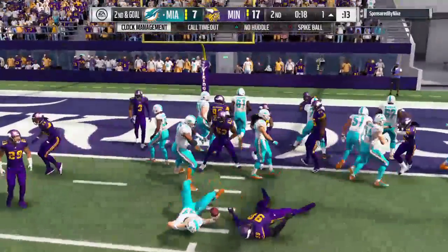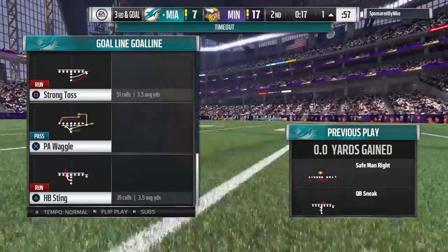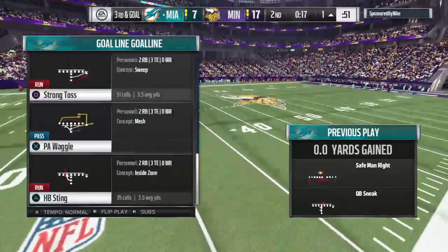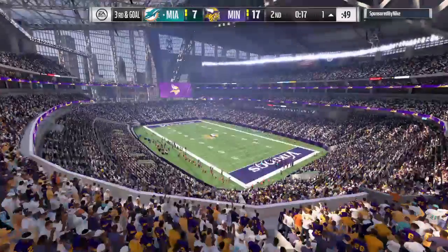Sneak, Tannehill. And he is not going to get in as the big bodies stop him at the 1. No gain on the play, and it'll bring up a third down. I know they didn't get it, but I kind of like the call. Second and inches, go right to the quarterback sneak. Normally, that should be executed better, shouldn't it?